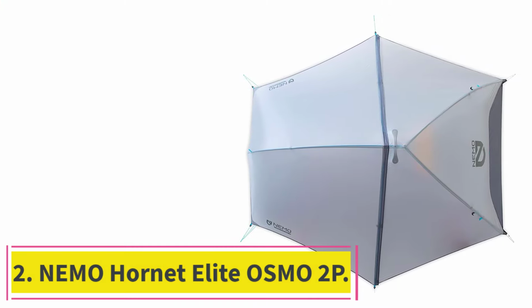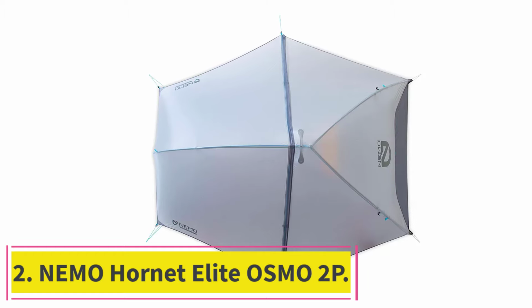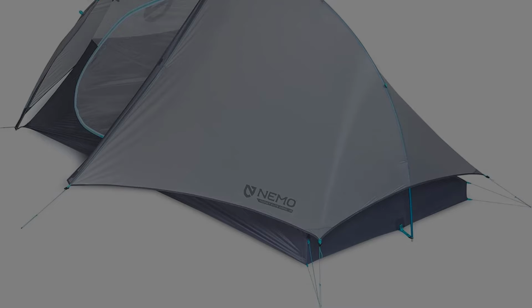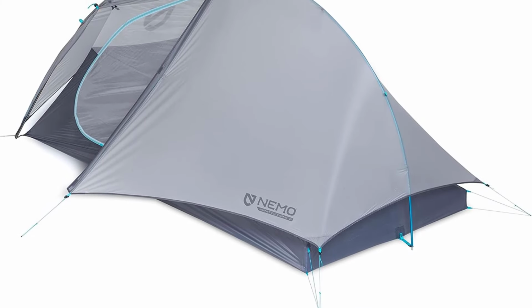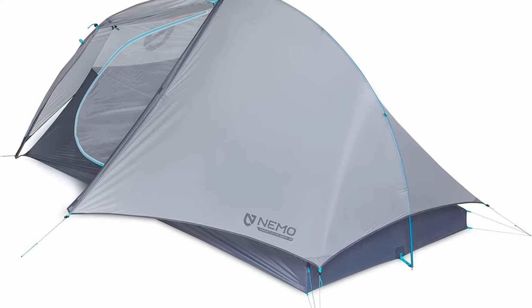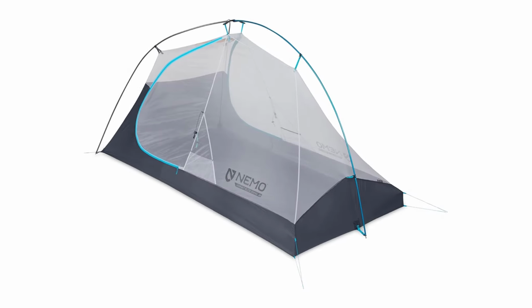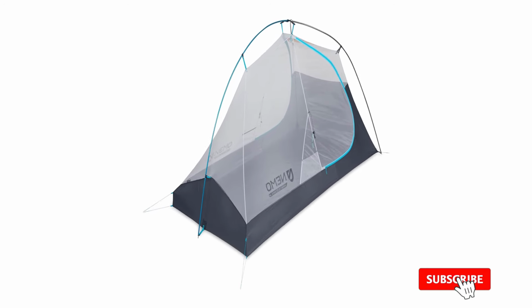At number 2. Nemo Hornet Elite OSMO 2P. With solid upgrades to the already legendary Hornet Elite 2 tent, the Nemo Hornet Elite Osmo 2P, $650, offers greater water resistance and less sag when wet than its predecessor with Nemo's proprietary Osmo fabric. We absolutely love this tent.